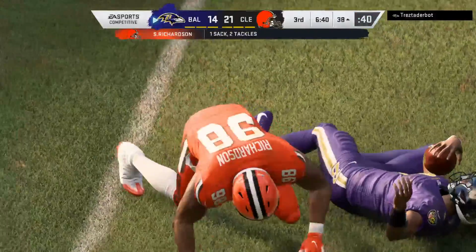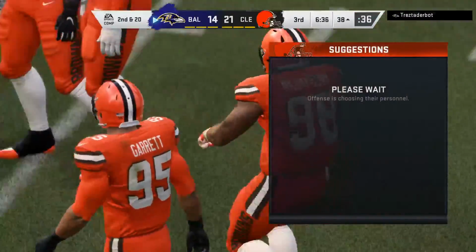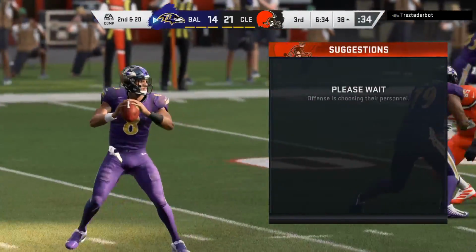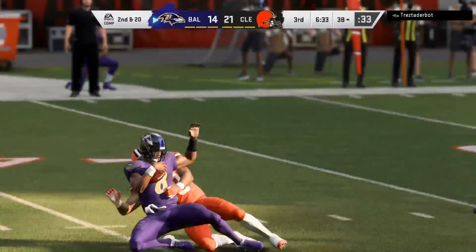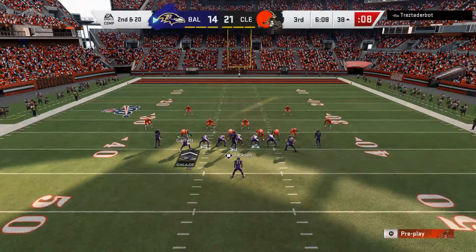And Jackson cannot get away, and he'll go down. Sheldon Richardson forced his way through, drops him for a loss of 10 yards. So 2nd and long, and got to be careful not to fall out of field goal range.